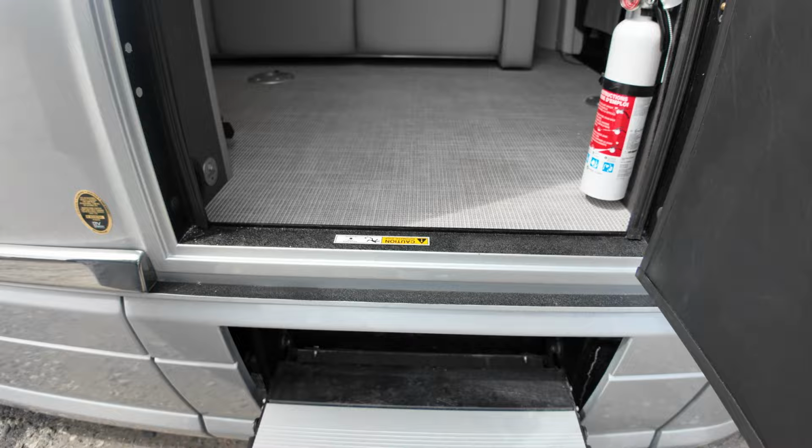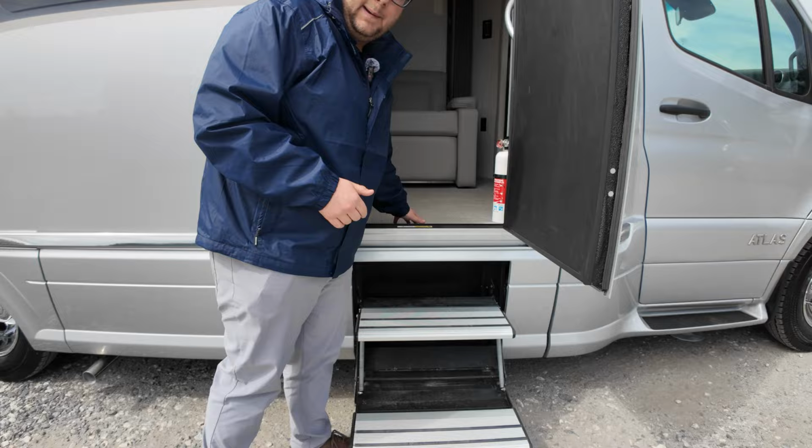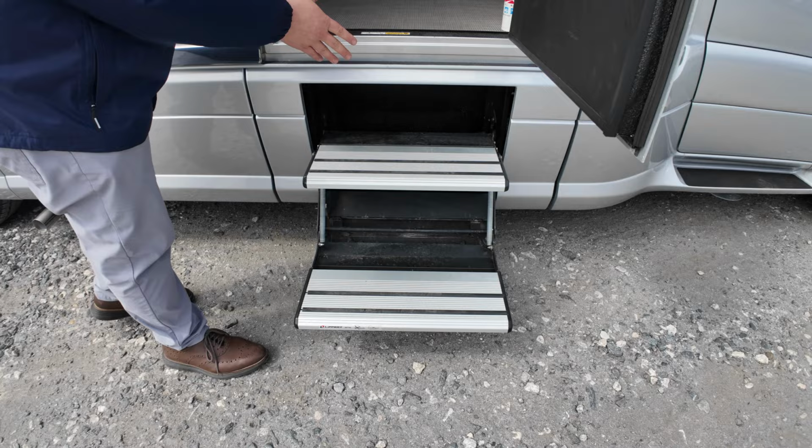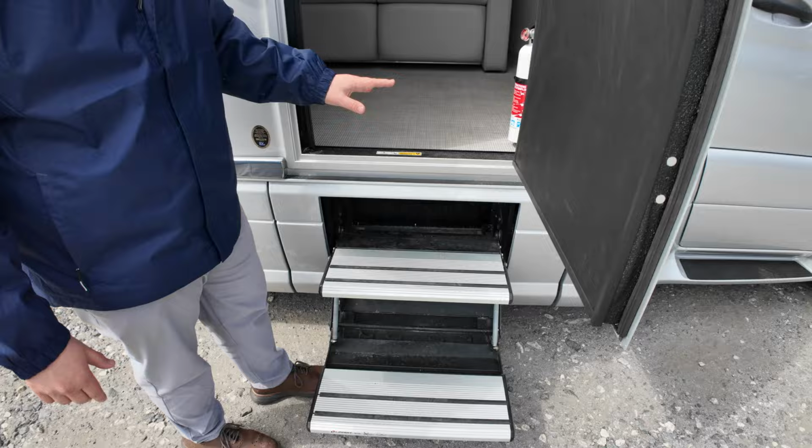The step well is going to go into the camper. It's not going to be flat here. This is actually going to be one of the steps for the coach. With Airstream, they install this kind of fancy step here that folds into the side of the coach. But what it's giving you is this nice flat floor all the way on the inside. And I'll show you why that's important here in a second.